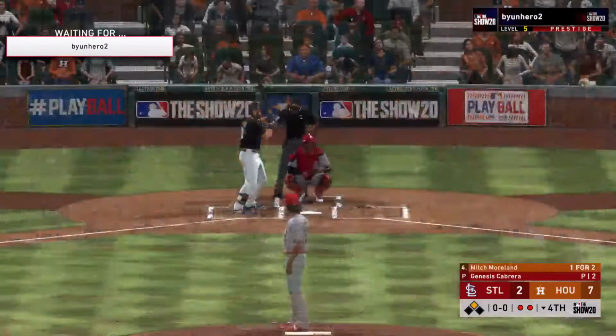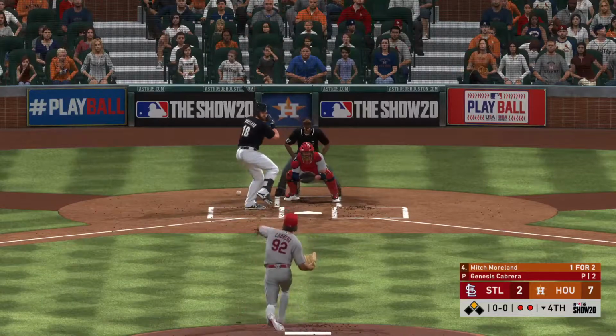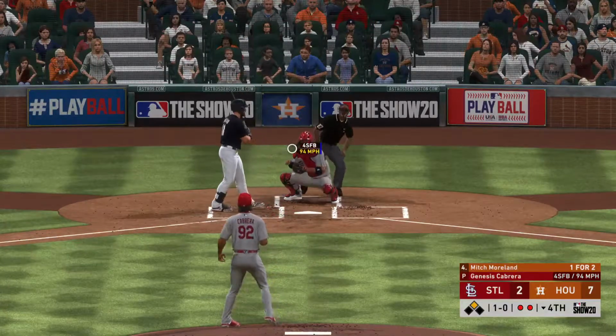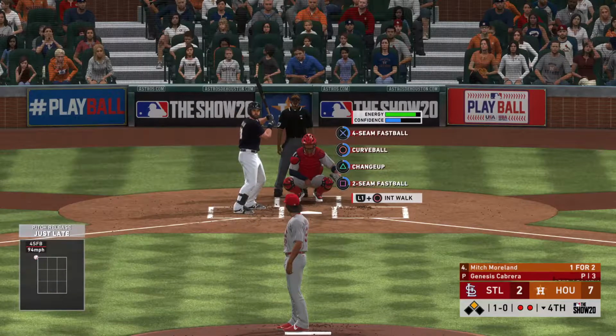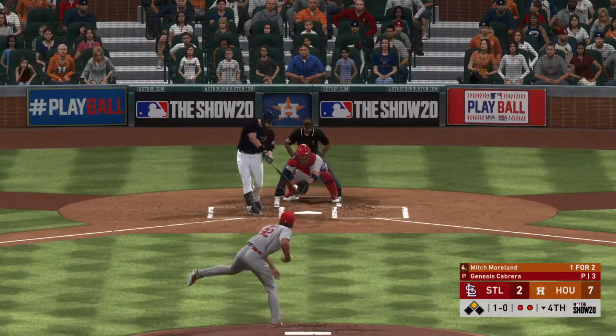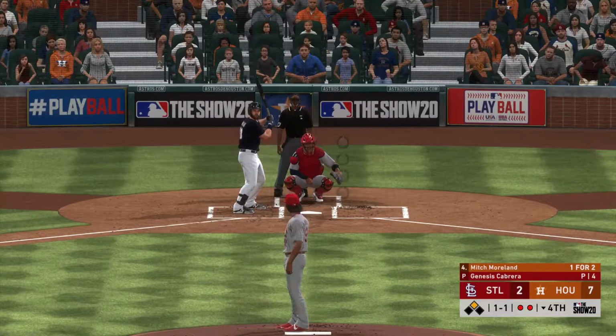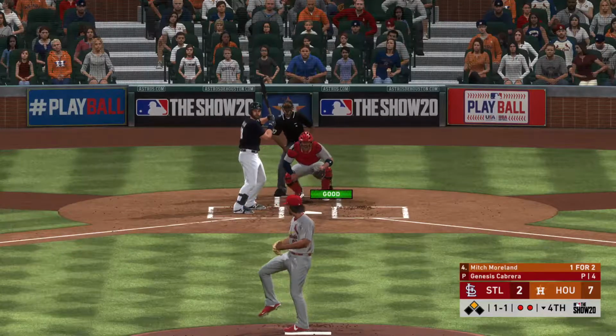Ready to take his hacks again, Mitch Moreland, as he'll look to follow up the 2-run homer he launched over the wall last time up. Fastball just misses. That's ball 1. Well, this is starting to feel like a make-or-break moment in this game. When you're playing a first-place team, you can't expect to fall way behind early in the game and then mount a comeback.